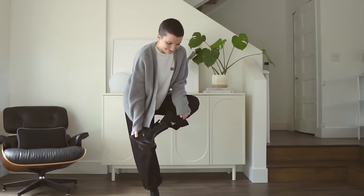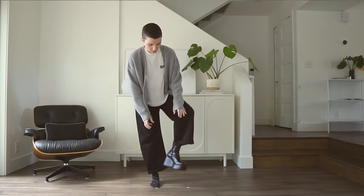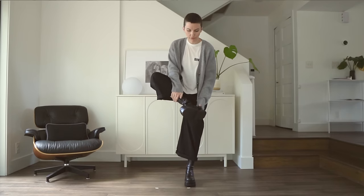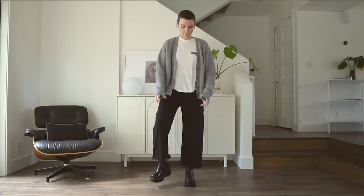Maybe then once you've got your classic layering piece, you are going to counteract that with another edgy piece. So maybe it's an edgy pair of boots. And ultimately what this is going to do is just create that perfect balance, because you're just going one for one. And there you go, easy peasy.